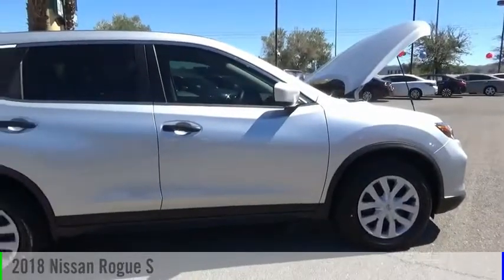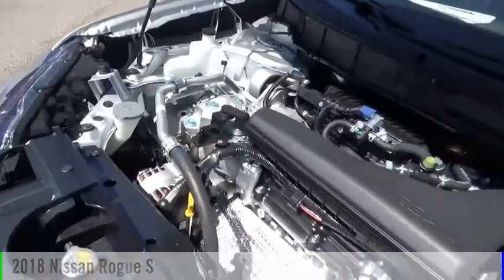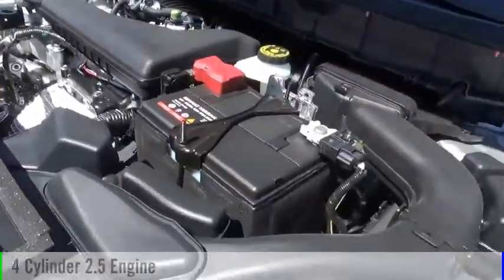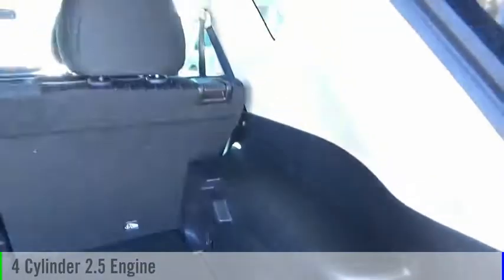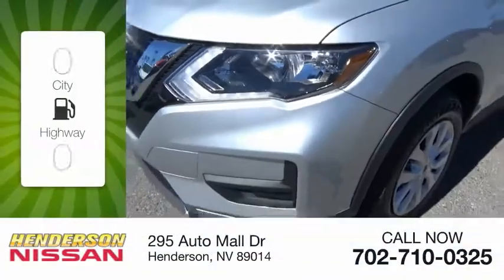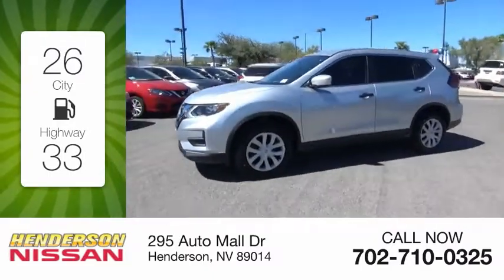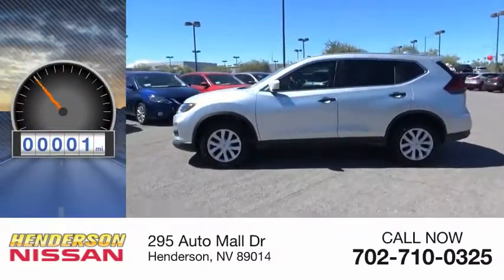Make a great choice today with the 2018 Rogue. This vehicle is powered by a front-wheel drive, 4-cylinder, 2.5-liter engine, and comes with a continuously variable transmission. Great fuel efficiency saves you money by requiring fewer trips to the gas station. This vehicle has less than 100 miles.